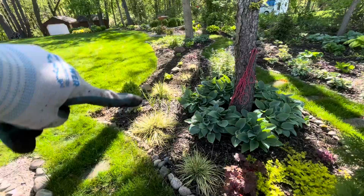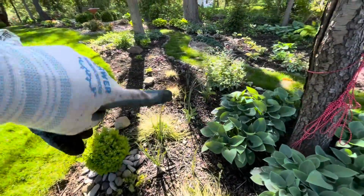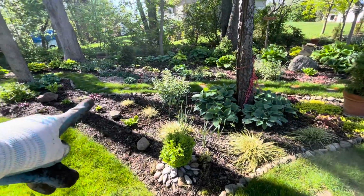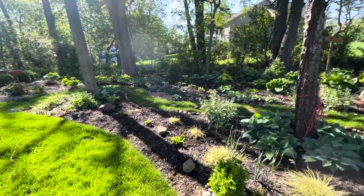Oh, I have 5 in there now, and the line doesn't stop right there. It kind of continues to carry your eye into that section of the bed. So I think that works out pretty good.